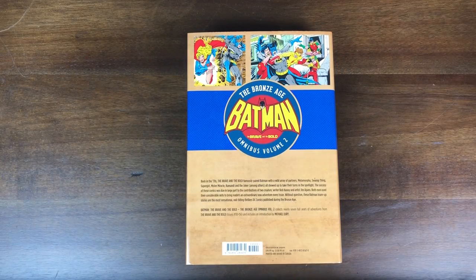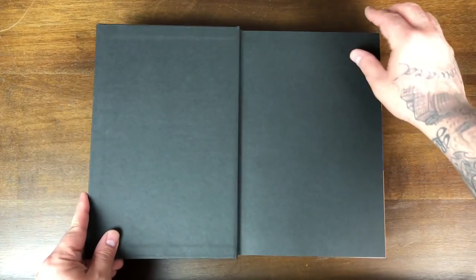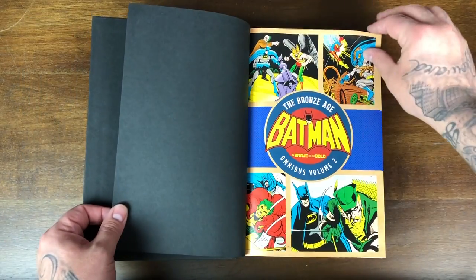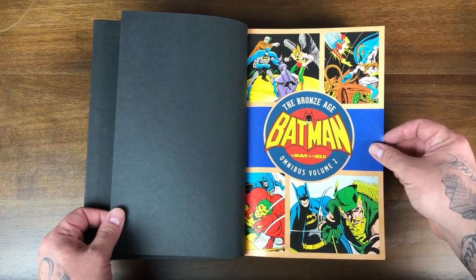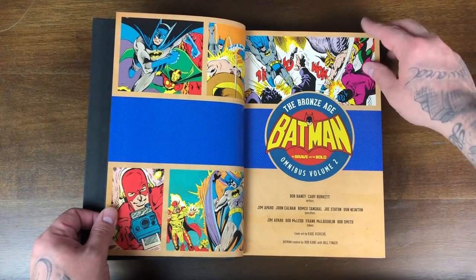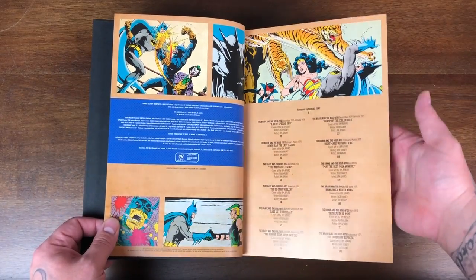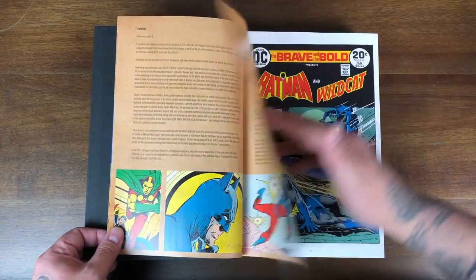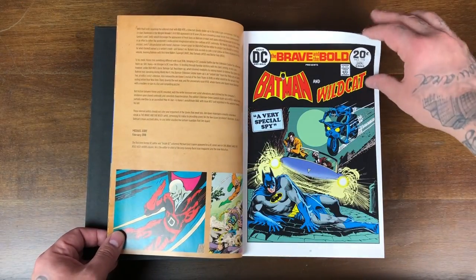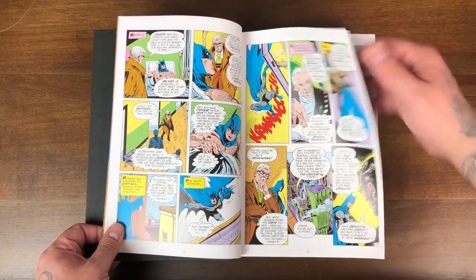Take a look at the back. You guys want to read that? Could pause in. Let's crack this bad boy open. We've got some Green Arrow action, Red Tornado, Hawkman, Wonder Woman. More Dead Man. There we go.